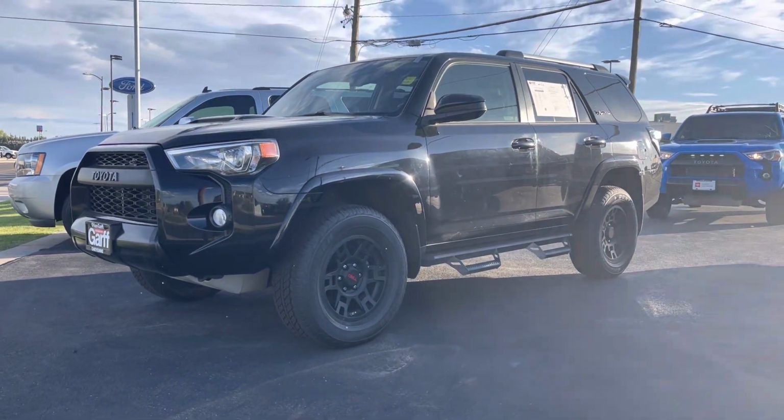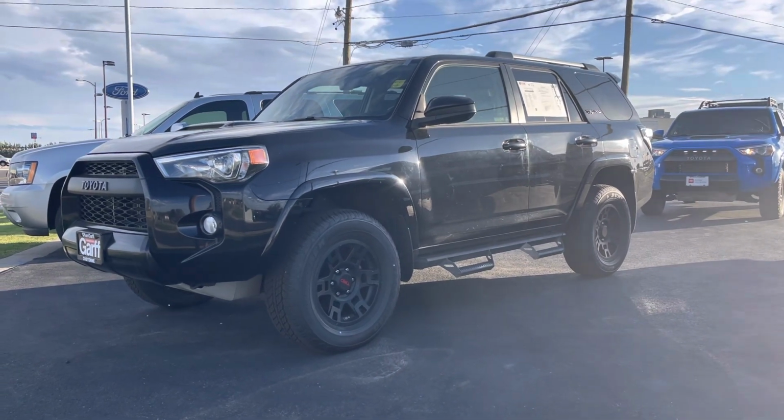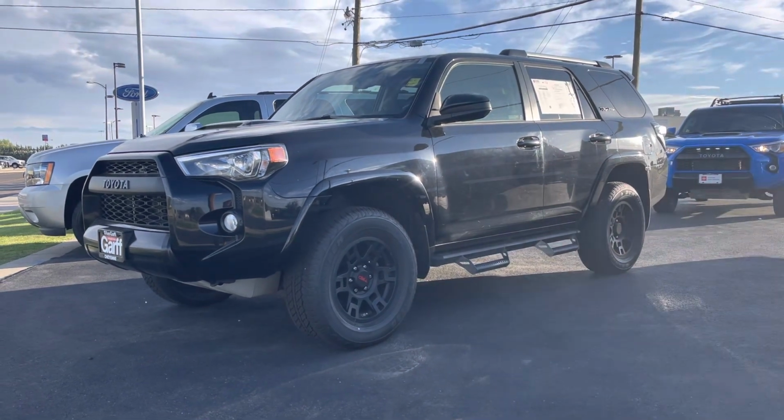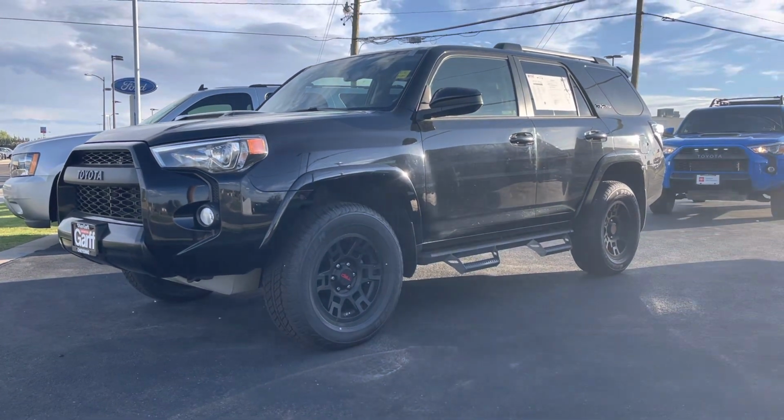So we have a 2018 Toyota 4Runner TRD Pro here, of course in that midnight black metallic. As you look at this one, as the sun is setting and hitting the paint just right, it is a cruel reminder as to why you should think twice about getting a black vehicle. Tons of paint swirls, and I'll show you here in a second.